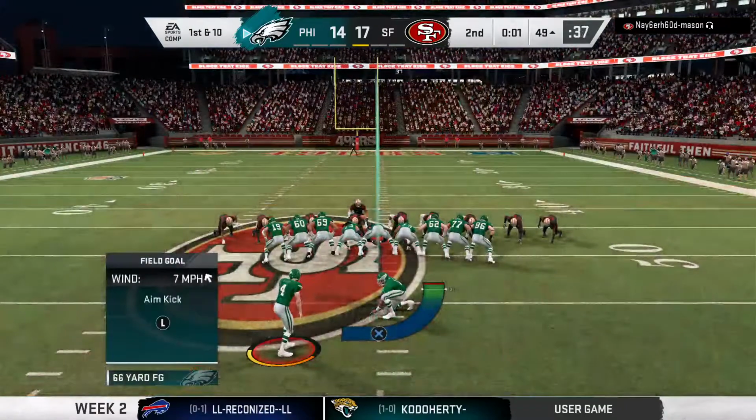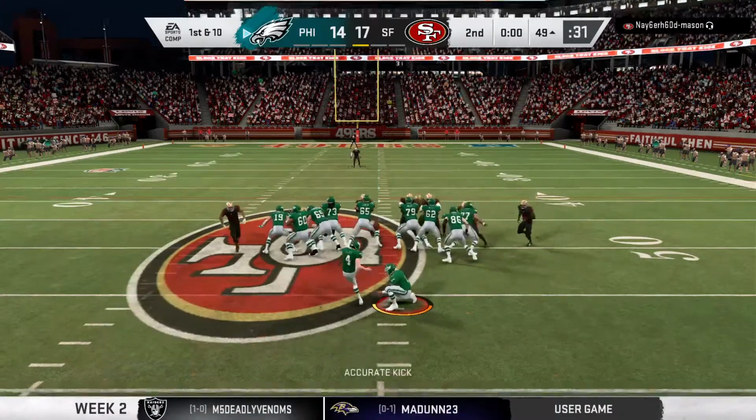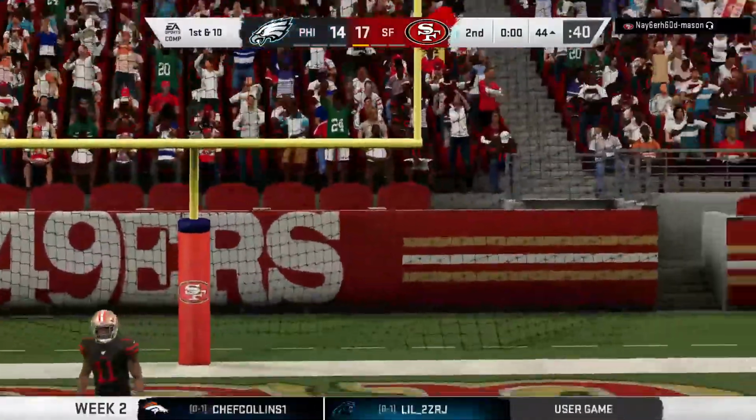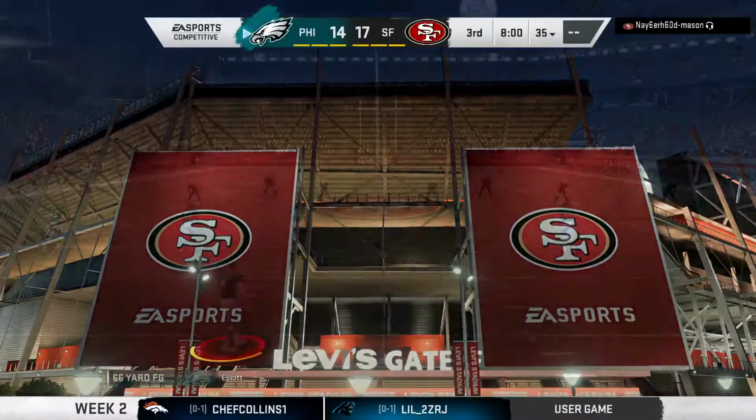Here's Jake Elliott. Career long, by the way, for him, 61 yards. And this will be called officially a 66-yard attempt. That's on target, but it's no good. He had it on line, but it came up just shy of the crossbar. So we've hit halftime. Just a field goal separating these two teams at the break.